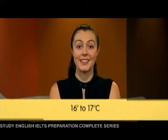So when giving a temperature range, it's written 16 to 17 degrees Celsius or 16 to 17 degrees Celsius. These are both read out the same way. Notice that the 2 is unstressed. 16 to 17 degrees Celsius.